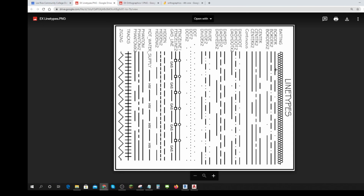There they are. You see this one says border 2, center 2, dash dot 2, dashed 2, divide 2. I want you to take the ones that end in a 2 and make a line type, a layer for that line type. And then I just want you to draw a line with each one.